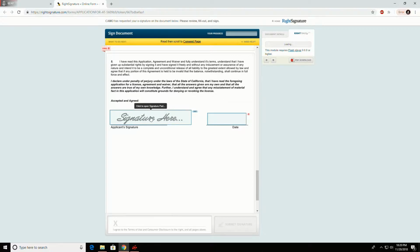You want to sign here. You could sign electronically and date it. And then once you're done, you're going to click Submit Signature down here. Now this Write Signature program, after you do that, will indicate that the application's been sent. But there's one more key step that you want to make sure you follow.